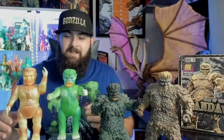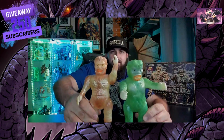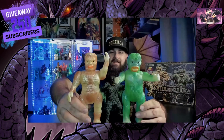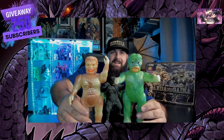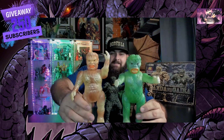And of course, they're glow in the dark, so I had to get them because I'm a sucker for glow in the dark. I love that beautiful glow. But yeah, I absolutely love them. They're great. Give you a close look here, and you can even see, even in the Sofubi form, Gaira is kind of the mean looking one with the grimace on his face, and you've got the mellower one in Sanda. So that's really cool.